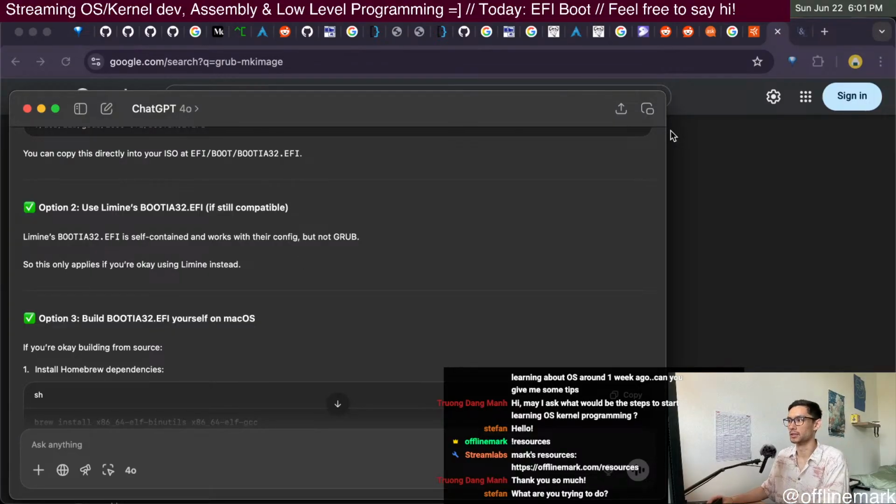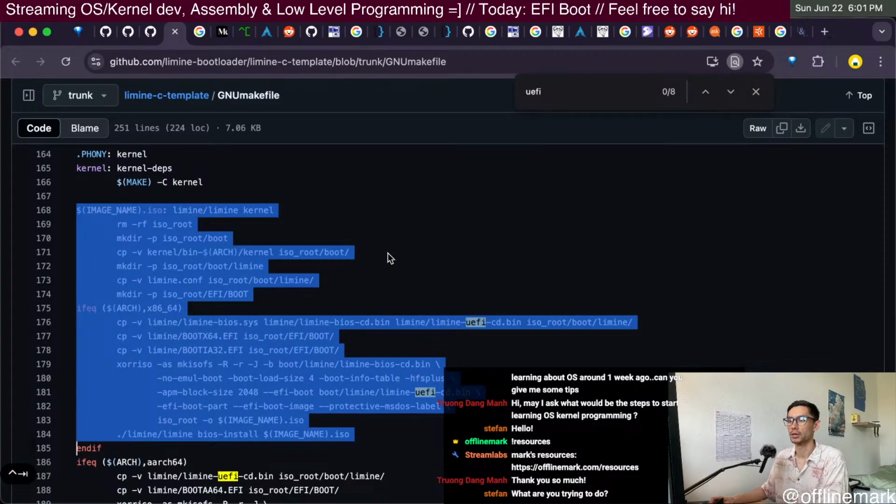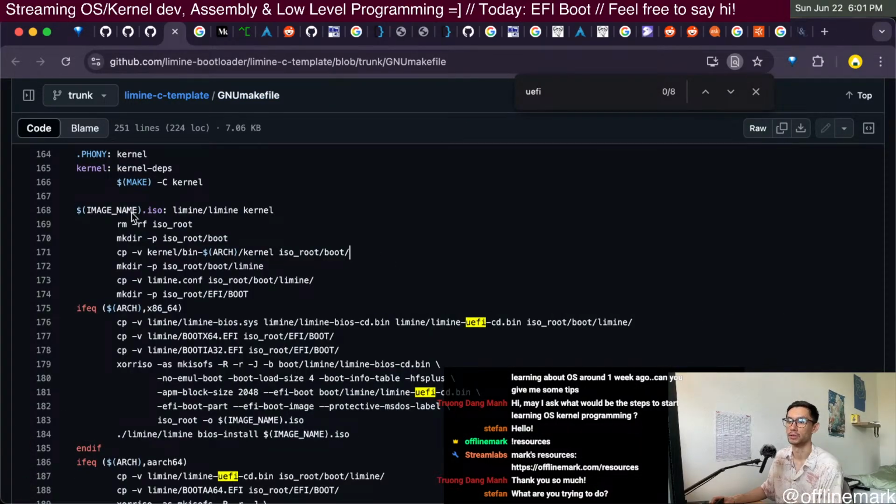In particular, it has this example C template, which is pretty good, and it shows you everything you need to do. It also has some really nice pre-built binaries, which were very useful for these EFI files. And so this was pretty straightforward to do.